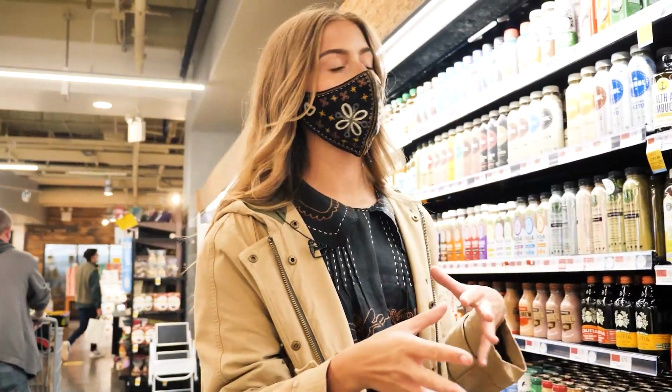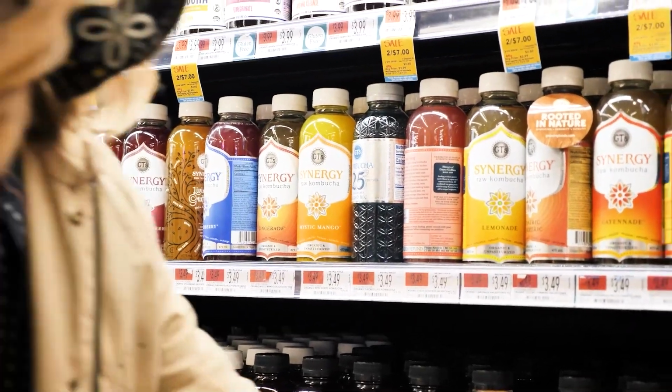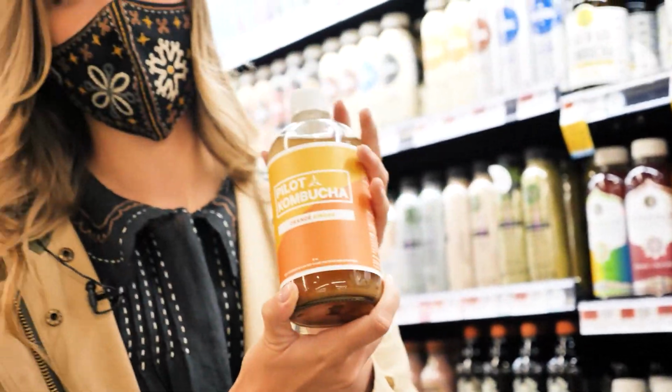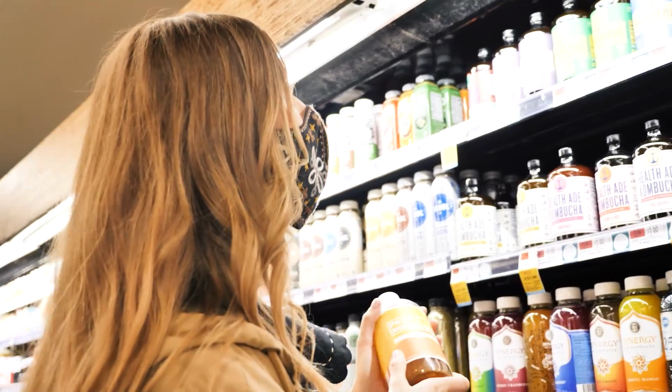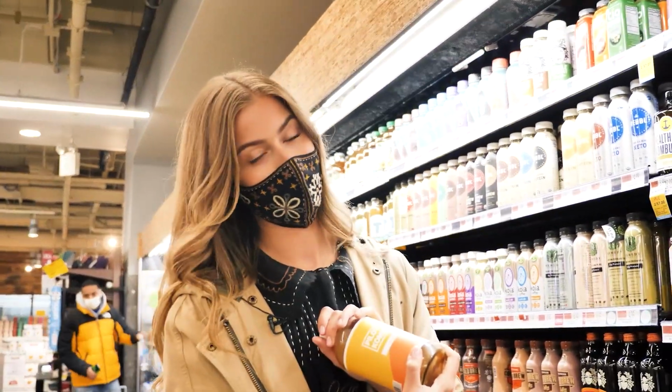But when it comes to flavors, I'd say mango is lovely. This also, Pilot Kombucha, it's a smaller brand, but they have really interesting flavors and the packaging is also fun. So, all the variety, all you may possibly want.